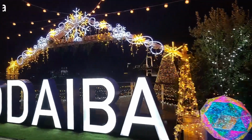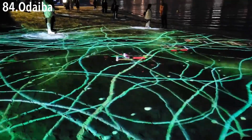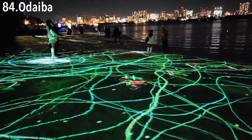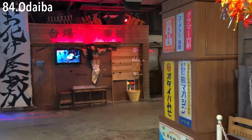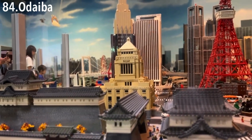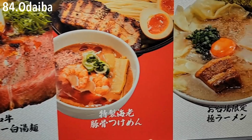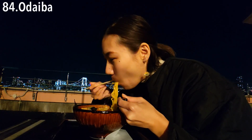Odaiba. Odaiba is a popular shopping and entertainment district on a man-made island in Tokyo Bay. Next is a shopping mall featuring shops, restaurants, and multiple indoor theme parks, including Tokyo Joypolis, Legoland Discovery Center, a wax museum, and trick art museum. Aqua City has a ramen food theme park where you can try different ramen from all over Japan.